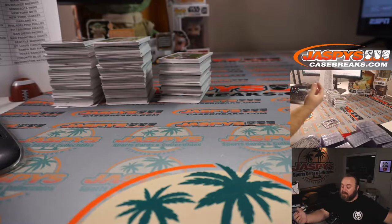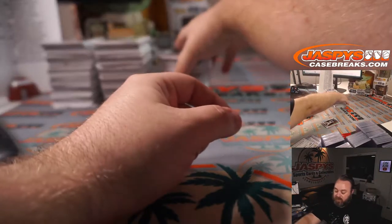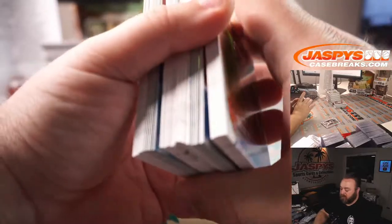You know what's funny though, is I think Topps realizes jumbos is the first thing to sell out. Always, it's the sparsest thing that they have.